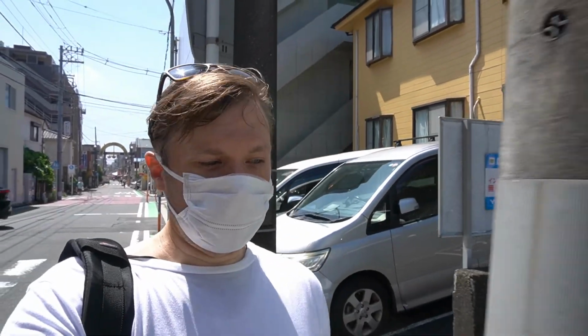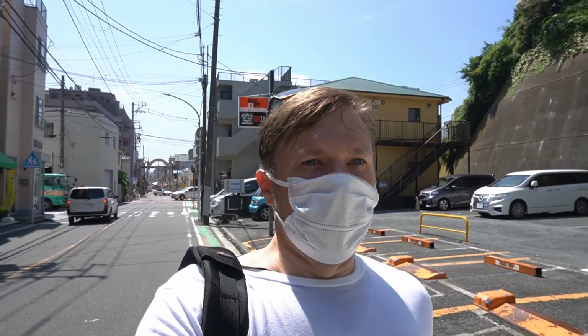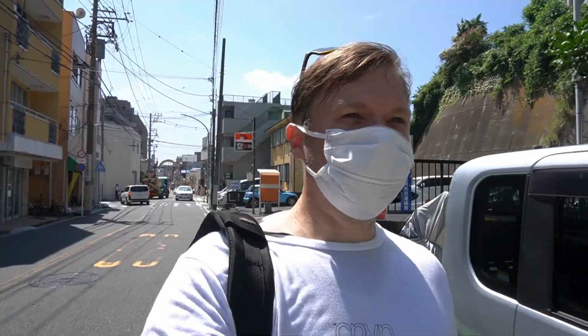It's actually a dream of mine to one day walk the entire Tokaido route, just to see all of that part of Japan that basically no one sees anymore, because it goes through areas that are not the main roads anymore. So someday I want to do that, but I get to walk a little piece of it today, which is cool.